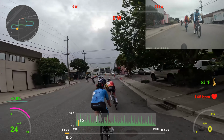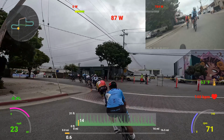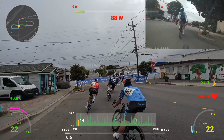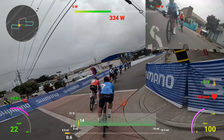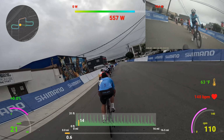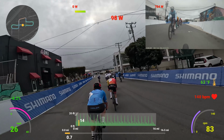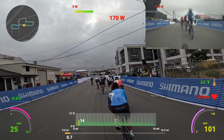The last two corners of this course are almost like a chicane, and we're coming up on that now. I found that I had to keep pedaling to at least keep up my speed between the corners, or else I'll lose the wheel in front of me after that right turn. And of course, that means I have to use more watts to get back on the wheel, which I wouldn't have had to use if I took that left-right correctly.